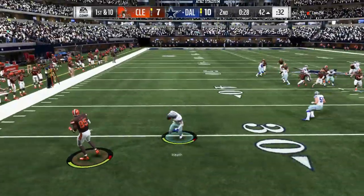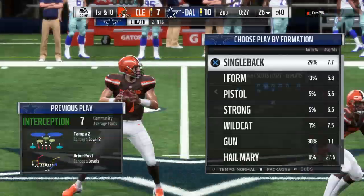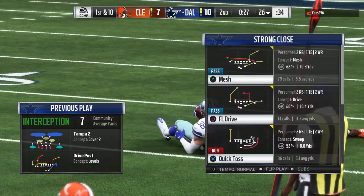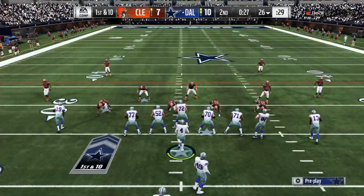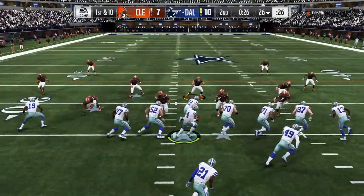He rifles one that's intercepted. Picked off by Jeff Heath. And they will take over at the 26-yard line. So that's back-to-back drives where they've thrown an interception. Ordinarily, we look at the offense and say, what's going on with your scheme? Maybe we should look at the defense and just give them a whole lot of credit. They've got them frustrated right now.